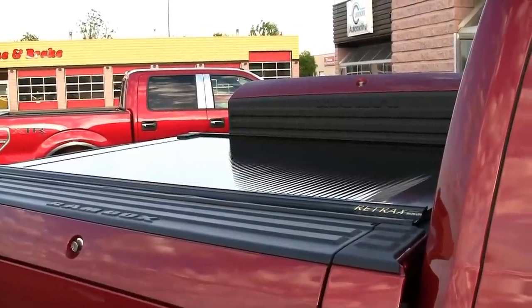So we're going to be installing the RetraxONE on this particular Ram 1500. And believe me, it's a story you need to know about because it's developed in Grand Forks, North Dakota. And if there's one thing they know, it's how to make something work in the cold.